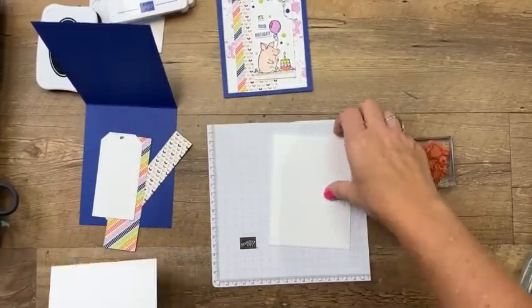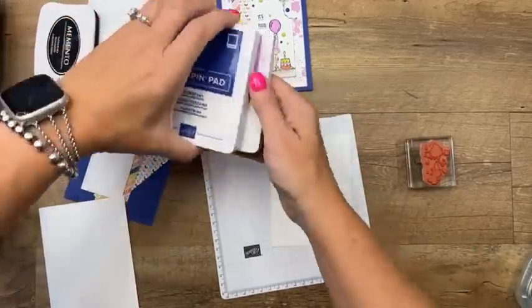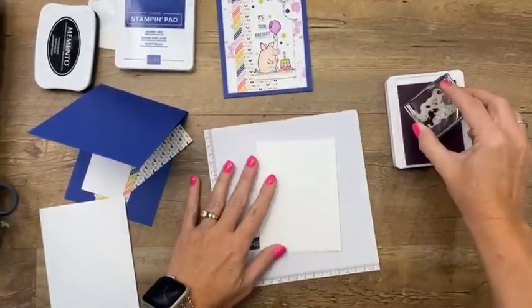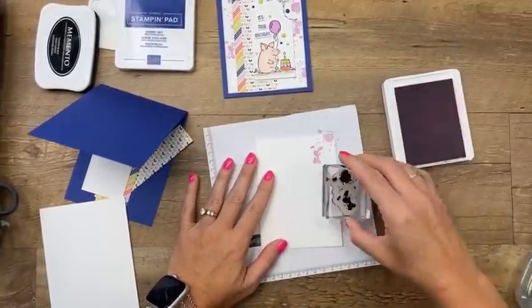Okay, so I have cut the largest stitched rectangle out of basic white, and we're going to use Fresh Freesia. How many of you like Fresh Freesia?